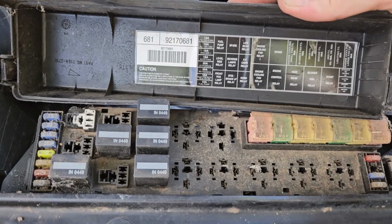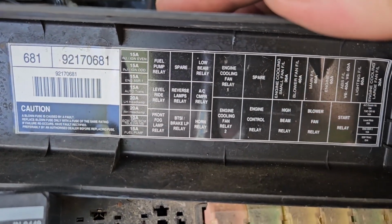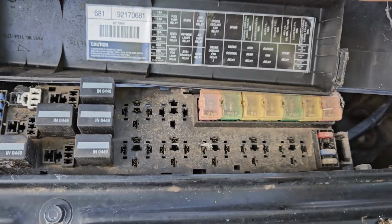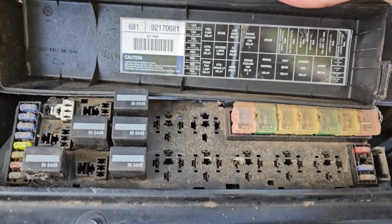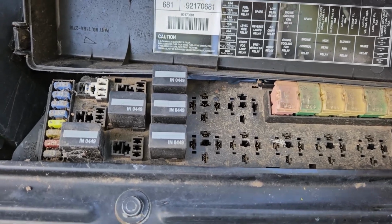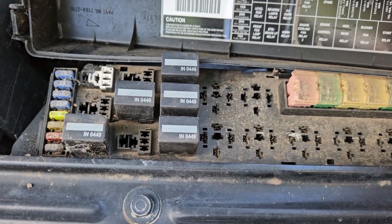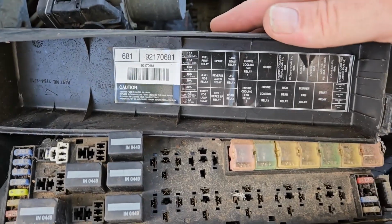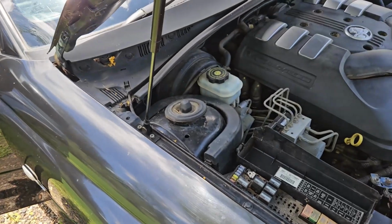Fuel pump relay, level ride relay is there. The front fog lamp relay. I don't know if you guys can see that. But yeah, there's quite a few missing along there. So high beams, fans, the start relay, engine control module, engine cooling fan 1, engine cooling fan 2, horn, air compressor for the air conditioning, and engine cooling. Oh no, low beam, you idiot. There you go. So there's a bit there, but not too bad.